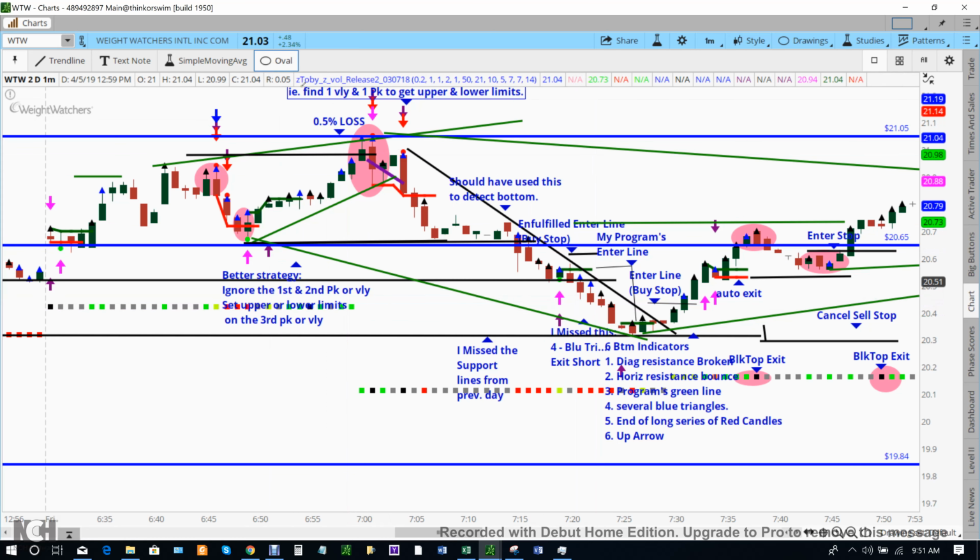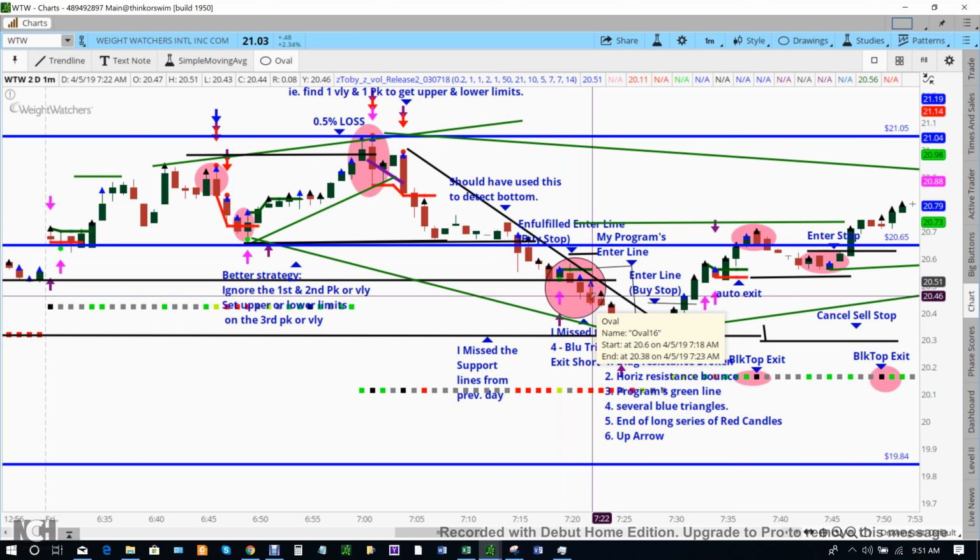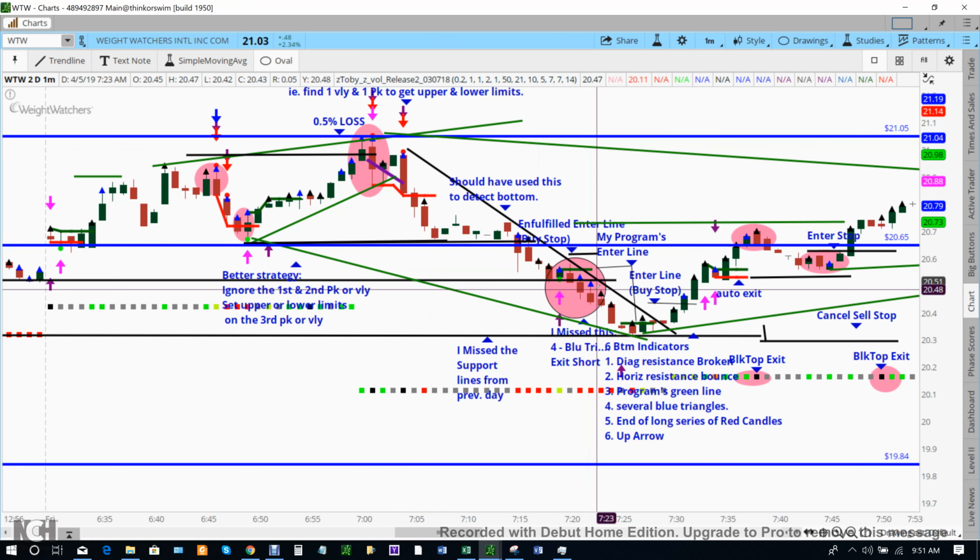Come on, oval. See all those? Blue triangle, blue triangle, blue triangle. There's tons of blues. And that's telling you that there's going to be a reversal. Basically, when you see all these blues, it's reversal. That's basic double volume Toby theory.